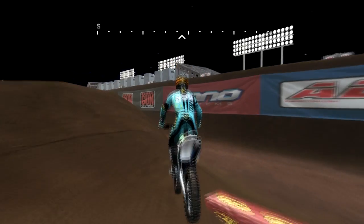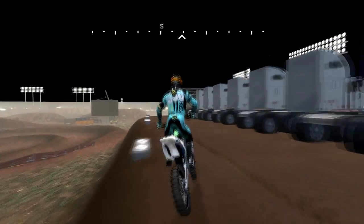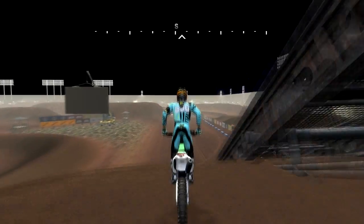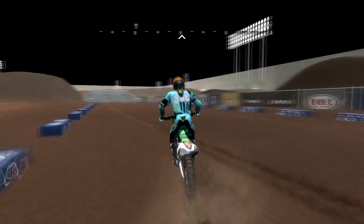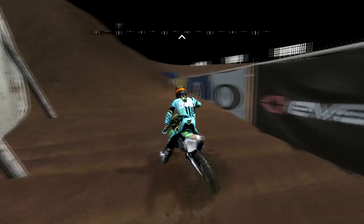This jump is kind of difficult to be able to clear the entire thing on a bike. It's a pretty long jump on a ramp that's not really made for jumping. More of just a straight angled ramp. It's sort of placed cockeyed.